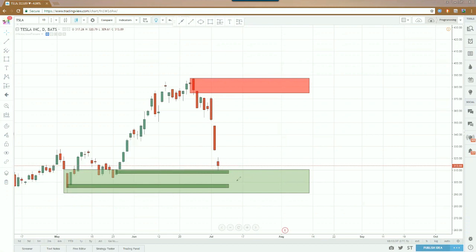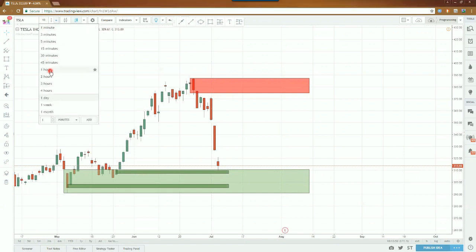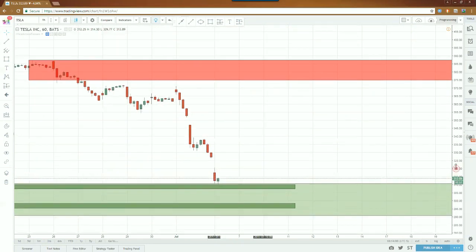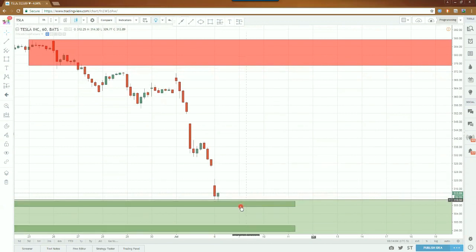As you can see, this is a big daily demand zone and this is a big daily supply zone up here. So super duper excited that price is touching demand right around the 309 area. If you can look here on the 60-minute time frame, we can jump down into nice support that prices also touched here on the hourly chart. This is an hourly zone that you can see. So we have really good confluence down here.